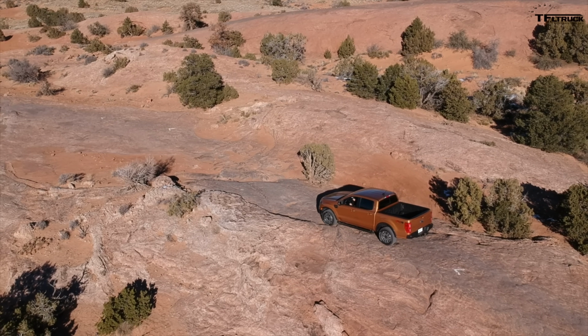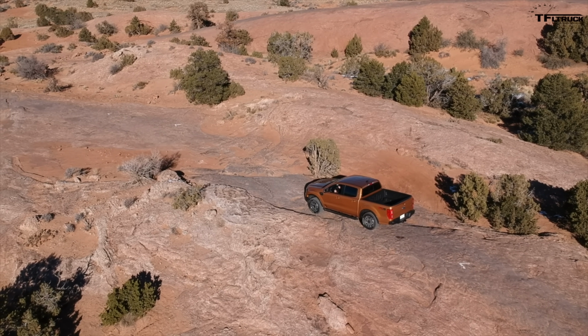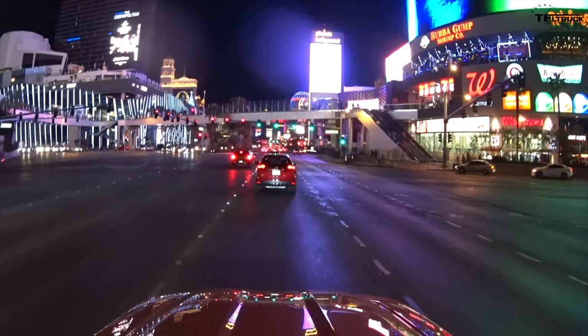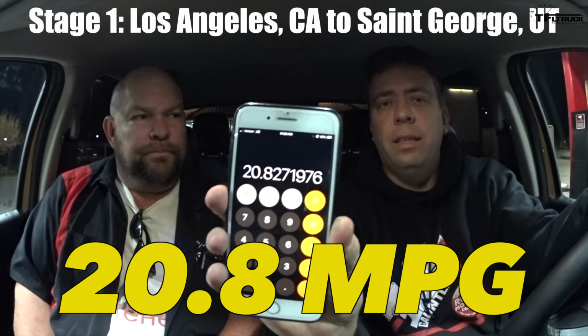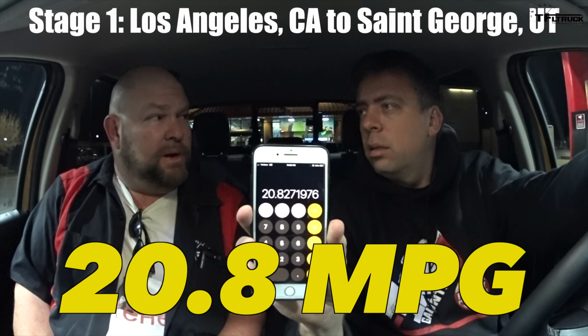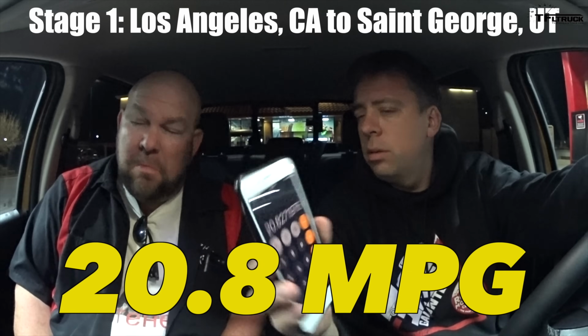Now, last time with this very same truck, we drove it from Los Angeles all the way up to where we are right now, Colorado. While we did that, we drove it all over the highway. We drove it through snow. We drove it in Moab. We drove it through Las Vegas. And we did an MPG run. And here were the results. 20.8. And the vehicle said 21.0.4, so very close. Pretty close. 21-ish. 21, I think, is a fair statement.